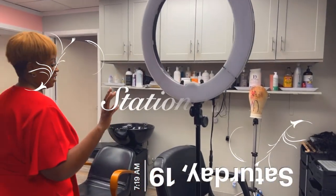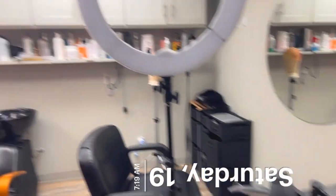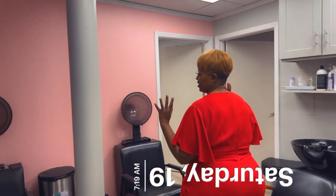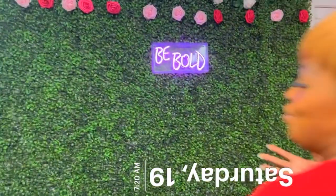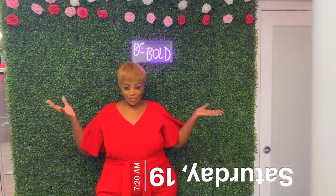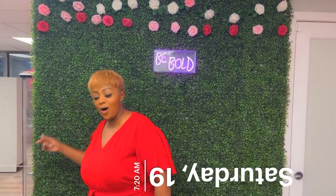Station. See how the lady does wigs in here. And then this is our shampoo bowl with shampoo area. And the two dryers. And of course, this is the hula la. Before and after you take a picture right here. The amazing wall.